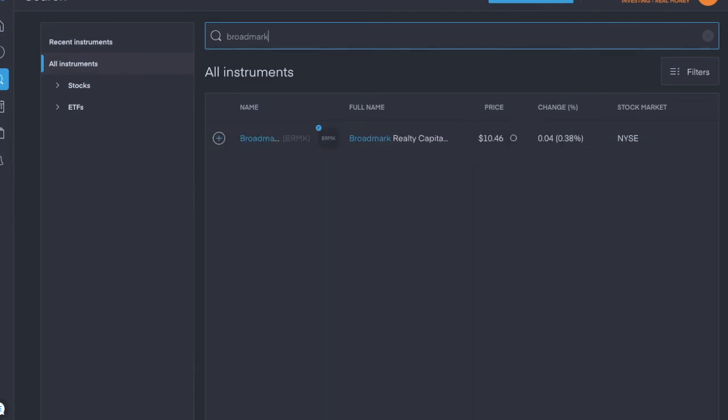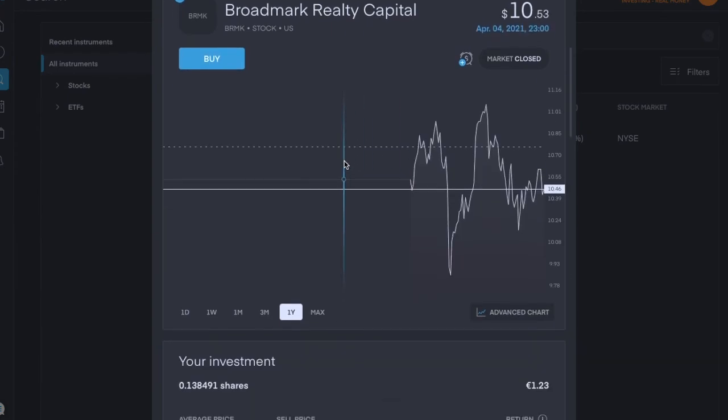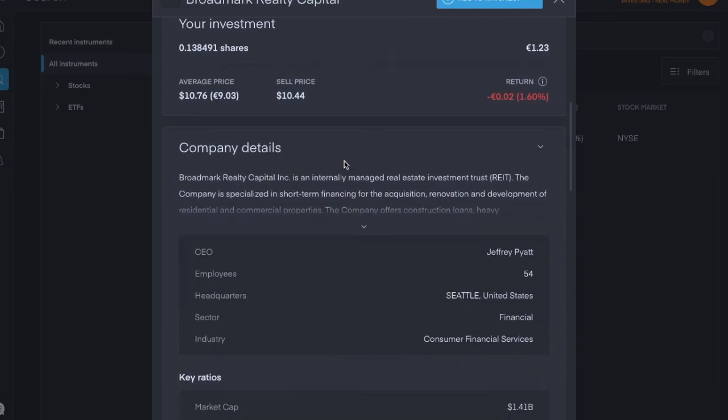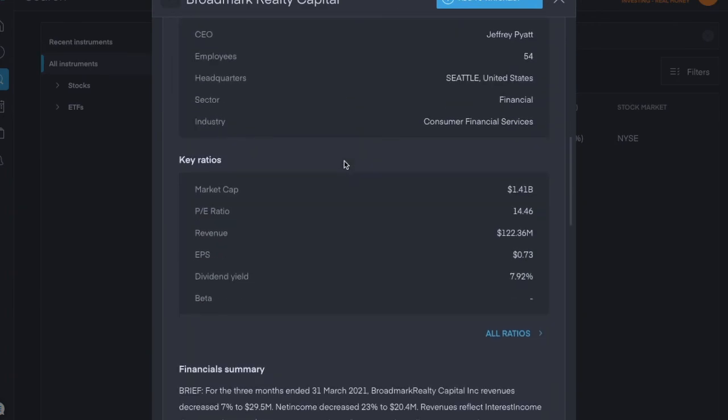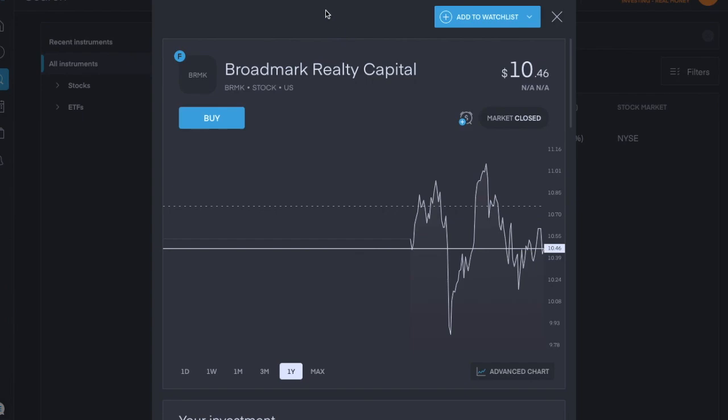So our second last monthly paying dividend stock is Broadmark Realty Capital. Ticker symbol BRMK, and it's on the New York Stock Exchange. It's another real estate investment trust in the consumer financial services industry, based in Seattle. Its current dividend yield is 7.92% with an earnings per share of 73 cents. Its revenue is 122.36 million. Its price to earnings ratio was 14.46, and its market cap is 1.41 billion. It's currently trading at about $10.50 per share, and the last dividend I received from them was for 6 cents per share.